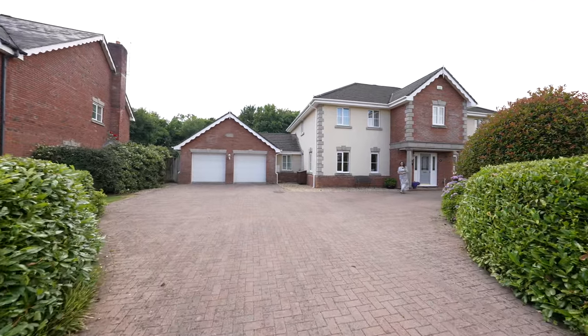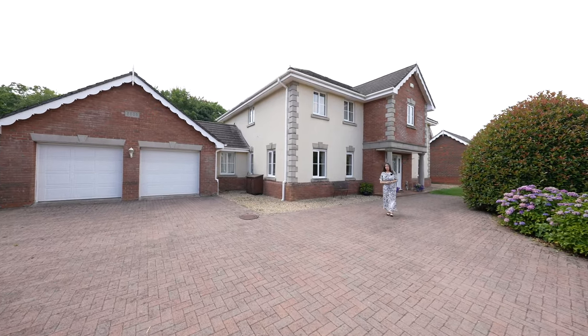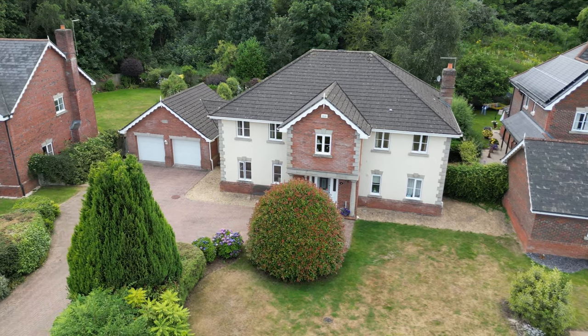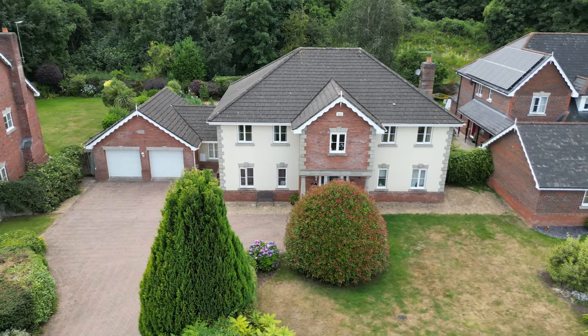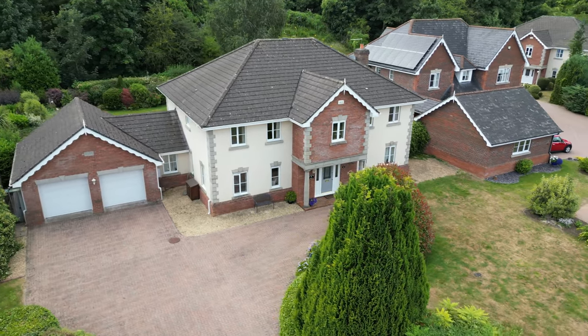It's my absolute pleasure to introduce this substantial detached five-bedroom property to you today, located within the popular cul-de-sac of Walnut Grove in Crick. This is Meadowbank House and I'm Kerry Edwards from Archer & Co. This well-presented five-bedroom property is located within the hamlet of Crick. Situated just off the A48, the property is ideally located for commuting to Bristol and Cardiff.